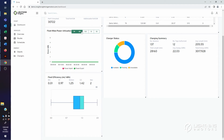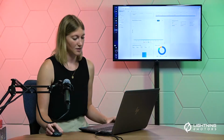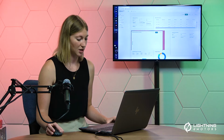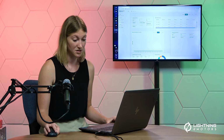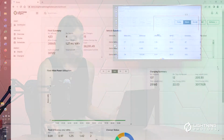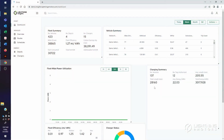One other helpful metric that you can see within the dashboard is your fleet-wide power usage. Here, one thing that's super important and helpful in your dashboard is you can rearrange, resize, change the number of tiles that you have present on the screen to make it easiest for your day-to-day use. When you come into this dashboard, it will save whatever configuration was last used, so that each time you're logging in, you can see the most important information to you and your fleet when you first log in.